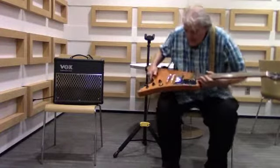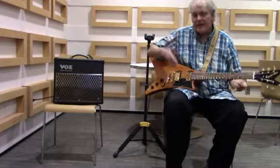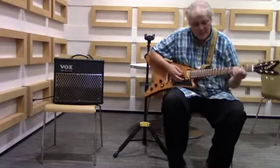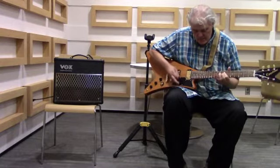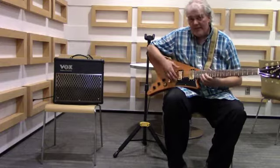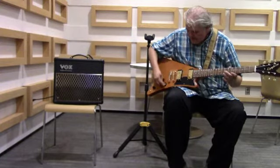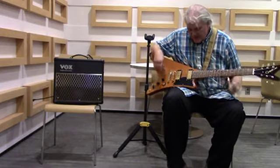So, because of this curve, when you set it on your leg, it stays right there. It's actually very, very comfortable to play. And now, I have to get used to it. I'm not even used to Flying Vs really, but as far as getting up here and stuff, it's very, very comfortable to play.